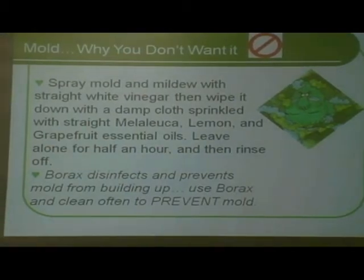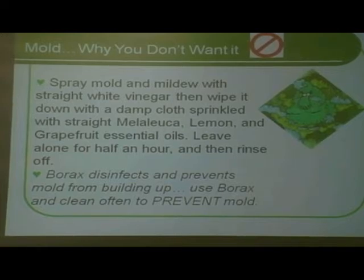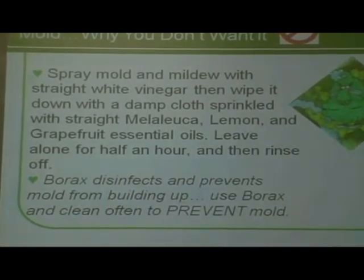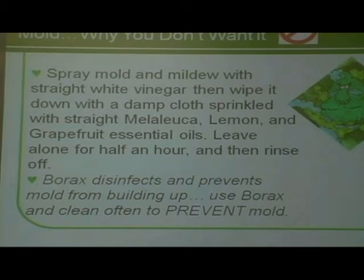Mold is not good either. We don't have a lot of mold really here because we have such a nice dry climate, but you can get mold if you have water accumulating somewhere. So we want to get rid of it. This is a really good way of spraying mold and mildew with vinegar. Wipe it down with melaleuca, lemon, and grapefruit essential oils. Borax is also good for disinfecting to prevent mold. But again, that's more toxic, but you can use that.